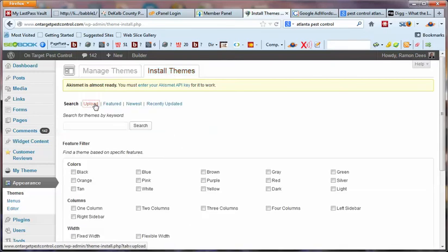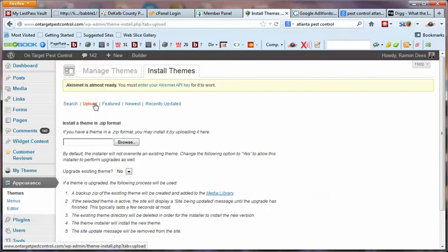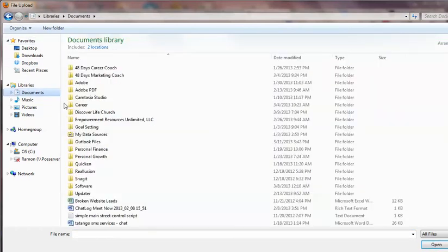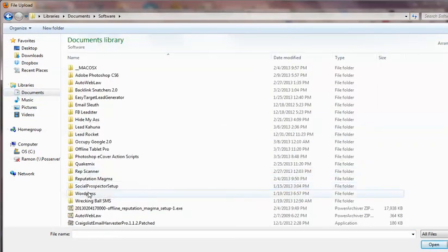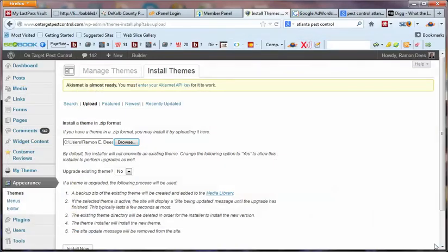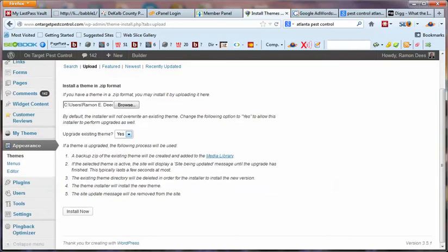Upload. Now I've already downloaded the theme from iThemes to my hard drive. So you just click Browse, Documents, Software, WordPress, iThemes. Okay, I've got Builder 4.11 sitting in here. Just click it, click Open, click Yes, and then click Install.